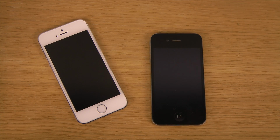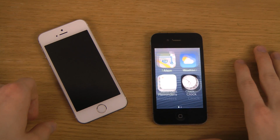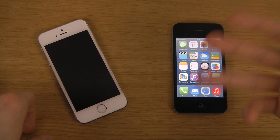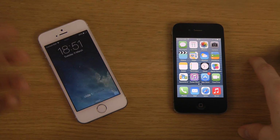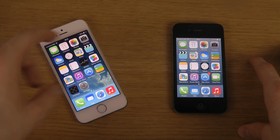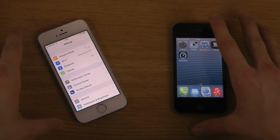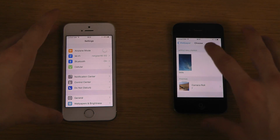Hey guys, so in this quick little video I want to check out the oldest iPhone that can run iOS 7 and see how that looks with the latest iOS 7.1 final versus the latest iPhone here and the best iPhone at the moment, also with iOS 7.1 final. So just to confirm here that we are running iOS 7.1.